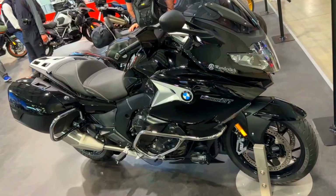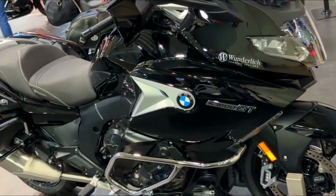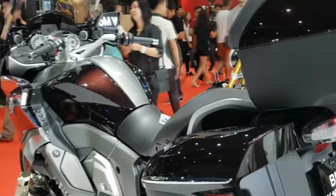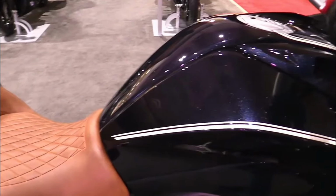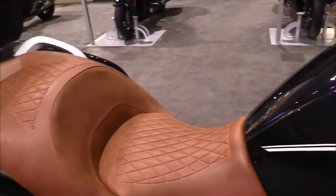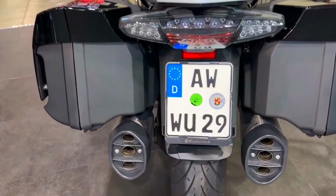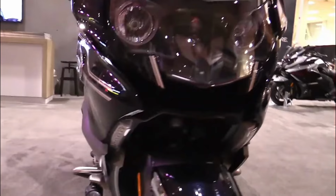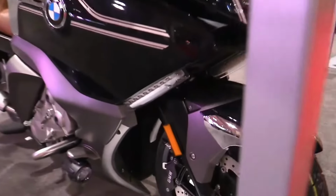BMW K1600GT engine and performance. The heart of the K1600GT lies in its 1,649 cubic centimeter six-cylinder engine. This potent powerplant generates 160 horsepower and 129 pound-foot of torque, effortlessly propelling the bike forward with impressive acceleration. With its smooth power delivery and thrilling sound, the K1600GT is a joy to ride on any winding road.